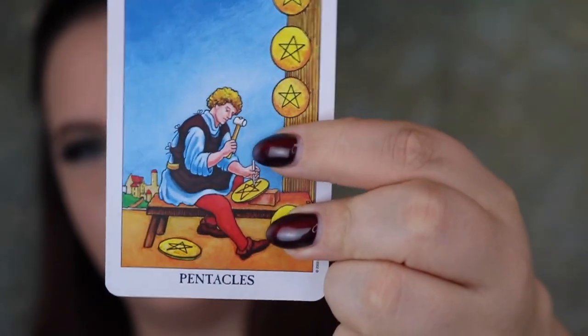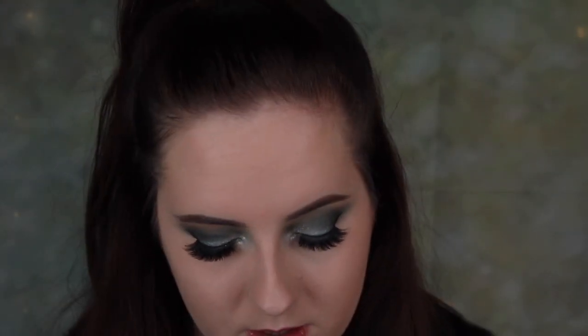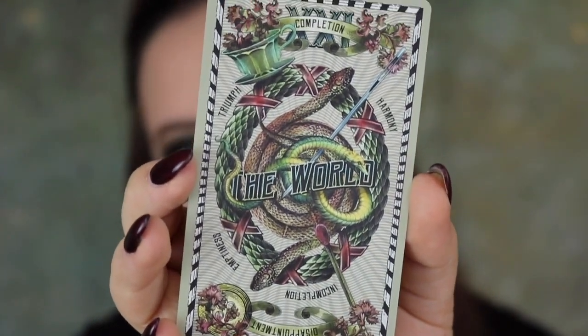there's no faces in this deck. So compared to a lot of other decks you see, like the Rider-Waite, which will for some people be easier to interpret because you have the faces of the people on the cards. But for me, this is just so perfect. I love the whimsical look.